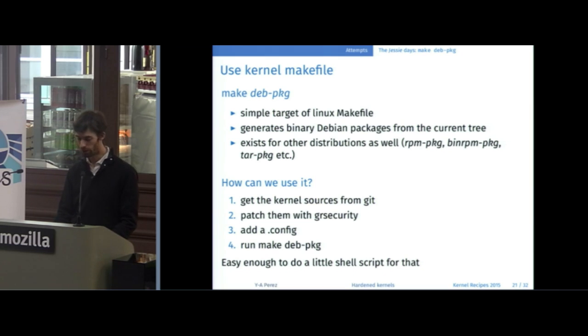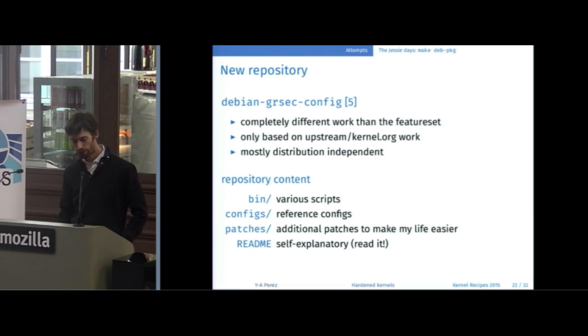It's really, really enough, and so we can just write a little shell script, which will do everything for you. So I started a new repository. It's a completely different work from the feature set part. It only uses upstream kernel.org work. And basically, it's distribution independent, so everyone can use it. The repository contains various helper scripts, reference config files, and a few patches which were helpful at that time.